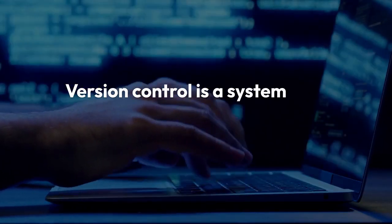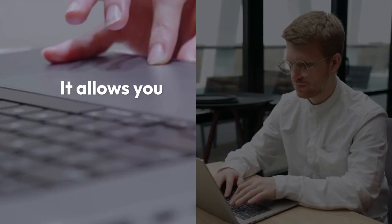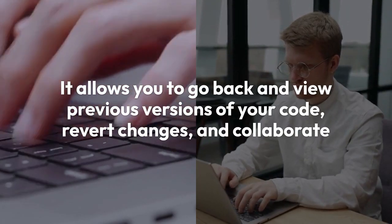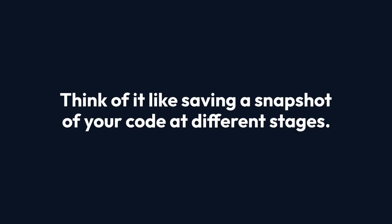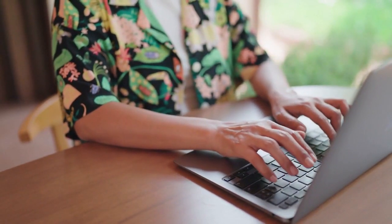Version control is a system that tracks changes to your files over time. It allows you to go back and view previous versions of your code, revert changes, and collaborate with others without worrying about overwriting each other's work. Think of it like saving a snapshot of your code at different stages. As you make changes, the version control system keeps track of those updates, saving them as versions, so you can always go back and restore an earlier version if something goes wrong.